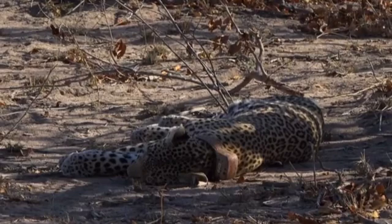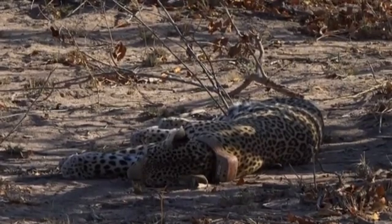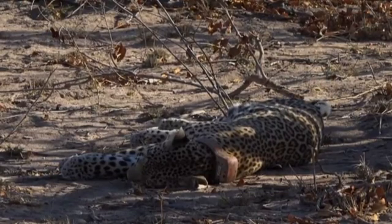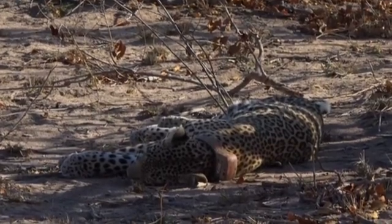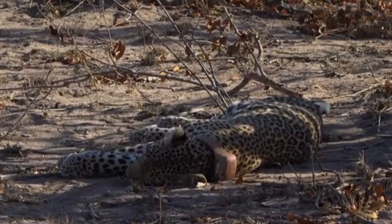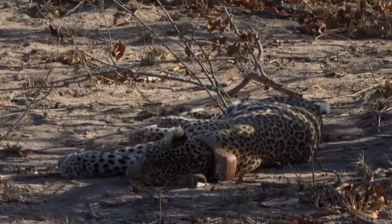We'll be sitting here enjoying the warmth of the sun, looking at the color of the blue in the sky, and then we're just marveling at the fact that we've got this leopard lying 15 yards away from us, pretty much oblivious to the fact that we're here. And at peace, surrounded by lion, surrounded by wild dog, surrounded by elephant, and we've got this little island of calm here.